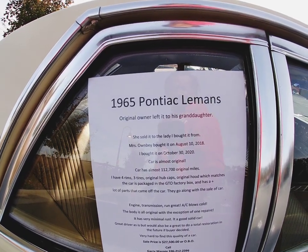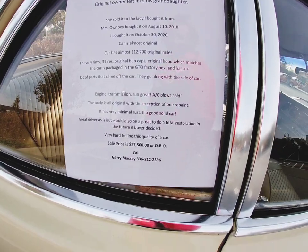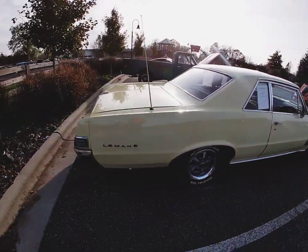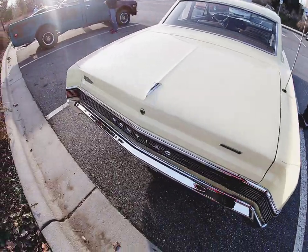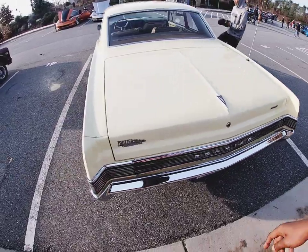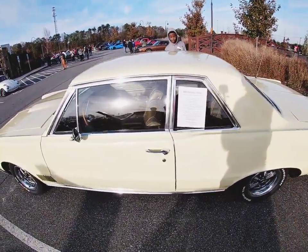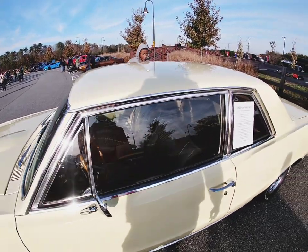She sold it to the lady, bought it from. It's a whole story on her, y'all. Sale price. You see it. Call them. Let them know you want it. It's a real beautiful car, man. Seeing it in person, it's a beautiful ride. Beautiful paint job. Well put together. So, hey, if y'all contact them, I'm telling you, it's a real nice ride, man. I'm vouching for it.